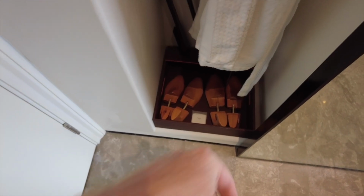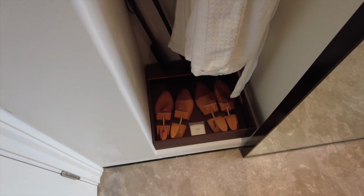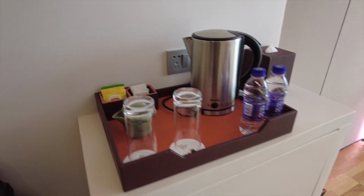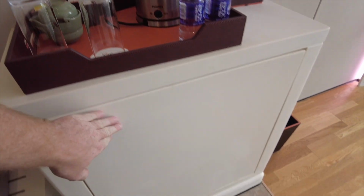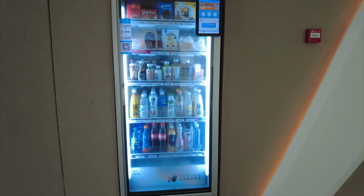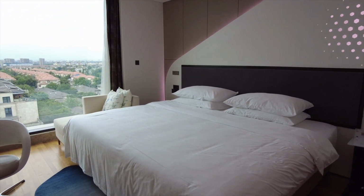Okay. Very good. These inserts for your shoes, excellent for a business hotel. No iron and ironing board. These robes are very soft. They're actually very nice. Of course, the umbrella, shoehorn. Here's your little tea set with some highball glasses. This looks like it's a minibar, but there is no minibar. It's just extra bedding. There is a vending machine at the end of the hallway that you have to use Alipay to use.